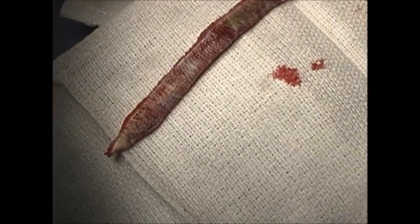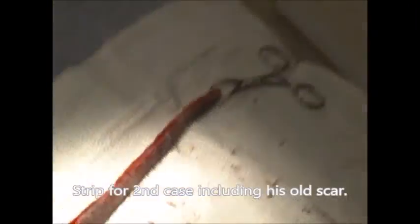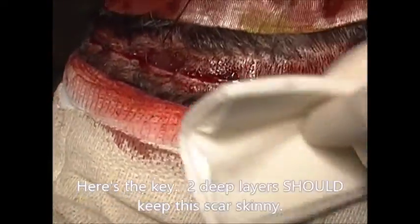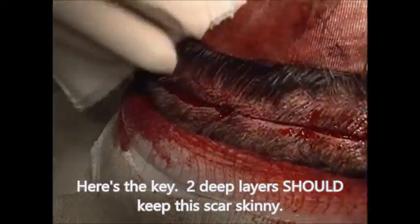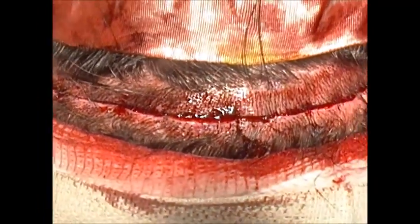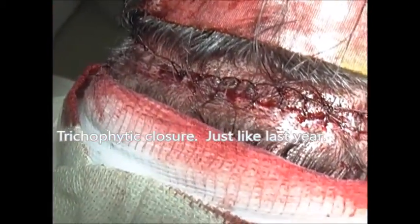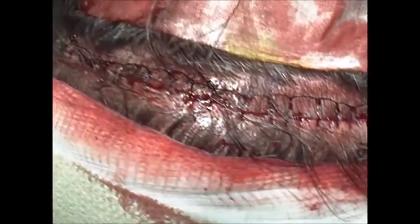and we went a little skinnier because it's no longer a virgin head. This is with 2 layers of deep stitches in, and although it's a little bit tight, in theory it shouldn't widen out any more than this. So we'll see. So here we are. It's all closed up. This is the skin layer, and everything. There's no struggle getting this head together. So this ought to turn out good.